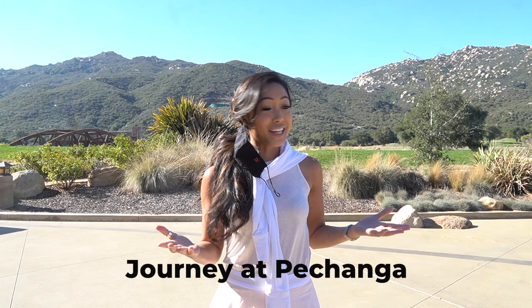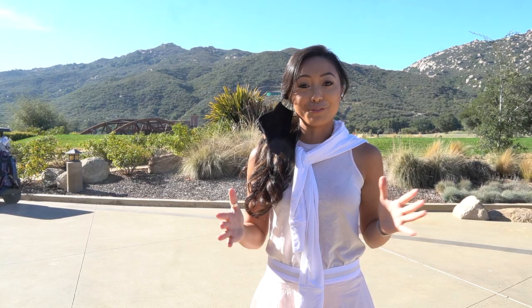I'm here at the beautiful Journey at Pechanga. This is actually right here in my hometown, and it's been a couple years since I've played, and it looks beautiful. We have a perfect day today. It's going to be a high of 65 and sunny, and I think I've just forgotten how beautiful it is here, so I'm really excited to show you guys the golf course.